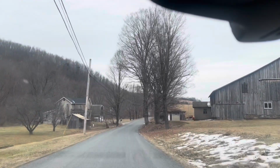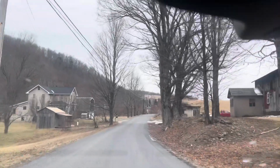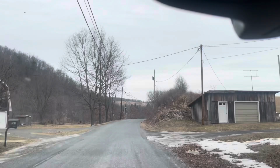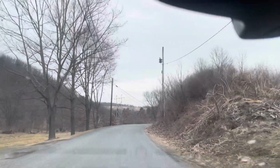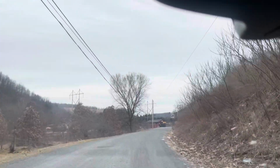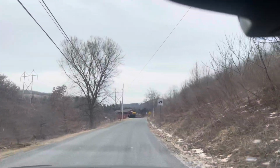Rural Pennsylvania is basically like that. Farmhouses, countryside, small farms. They're not big commercial farms. They're basically small farms, and a lot of them are just farm buildings. There we have the covered bridge right in front of us. There you have it.